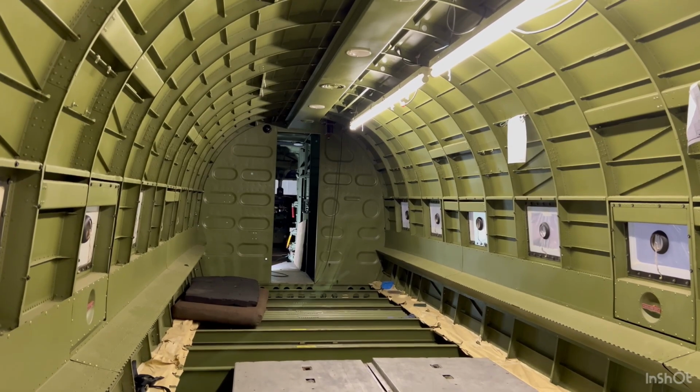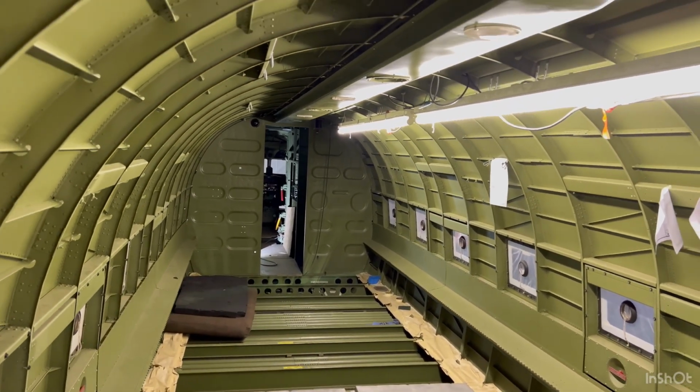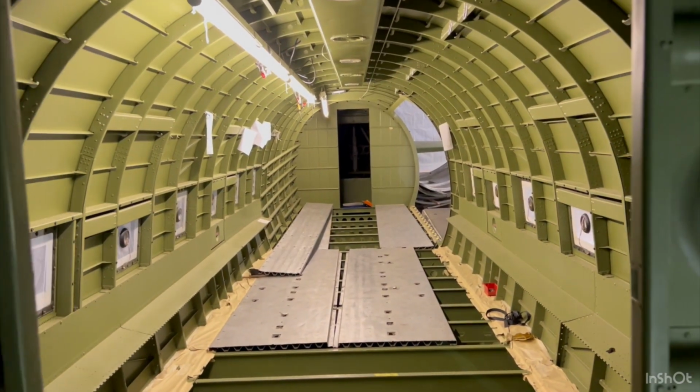So much time has been spent searching for original items, trawling eBay, Facebook, various other marketplaces. We've bought and found stuff literally all across the world. There's a huge amount that's been done already. I mean, where do you start really? It's the ground up restoration and rebuild of a C-47, which, as you can see, is not a small aircraft. So it's endless.